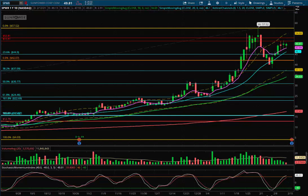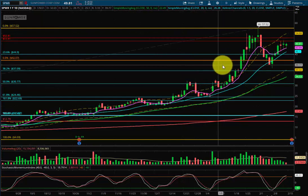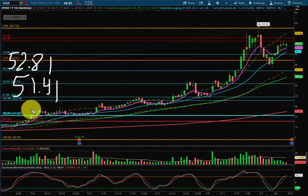So SPWR reports later in the week. This is one that I'll be looking at for earnings. It's not your standard blue chip stock, but it has momentum. It has range. We're going to be looking at it. The key reclaim here for any type of decent move to the upside, 51.41. The only other level you have to really pay attention to is 52.81. So both of those pretty close by, but look for a breakout over this level right here to get things going. All right. Do not play this stock unless it confirms. This stock is a pain in the ass if you jump the gun. All right. We've learned that the hard way a couple of times with these solar names.